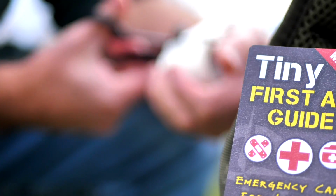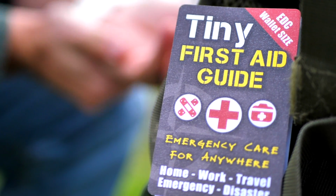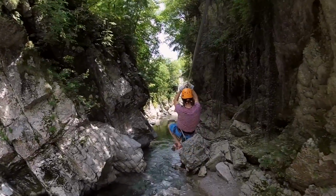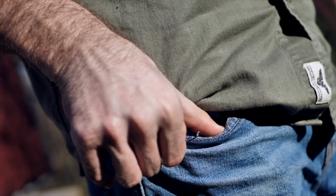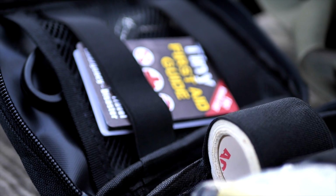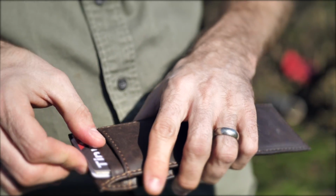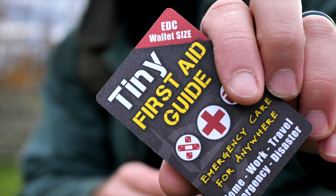The Tiny First Aid Guide can give you an extra measure of confidence to get out there, experience life to its fullest, and live your dreams without fear, knowing that you have a life insurance policy in your pocket. Step up to the smallest, lightest, most comprehensive wallet carry emergency medical and first aid guide ever developed. This is the Tiny First Aid Guide.